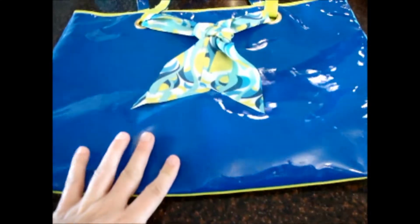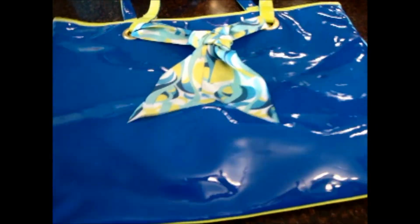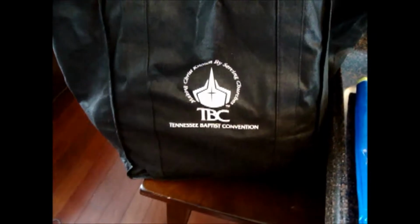Love the colors and the bright of it. I don't mind that it's waterproof and it's kind of a plastic material. It'd make a great work bag or another kind of bag. And my solution yesterday, I am not Baptist, but my solution yesterday was to find one of these there in the Goodwill outlet. And this is what I used as my shopping bag.